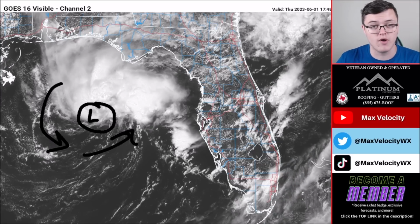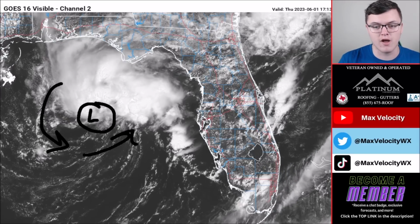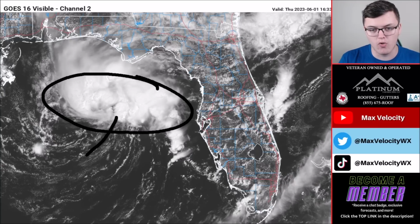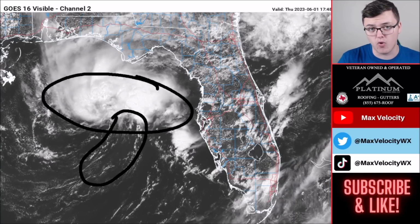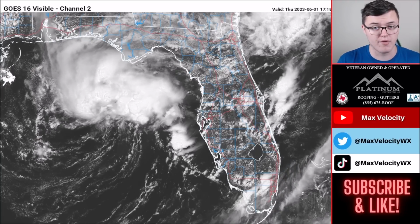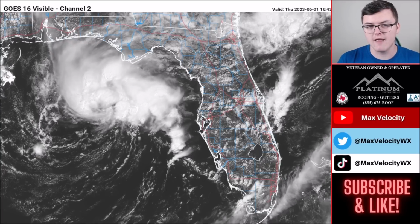It's Invest 91L. It is sustaining winds at 35 miles per hour as of the 2 o'clock update today. But again, a lot of convection on the north and east side of this storm. We don't have a whole lot on the southeast side of this storm right now, but if that starts to develop more, and if the wind speeds pick up in the center, we very well could see a tropical storm develop within the next 48 hours. So something to really watch closely here in the Gulf of Mexico.